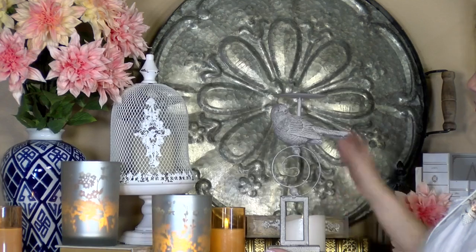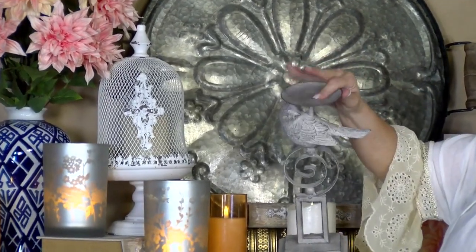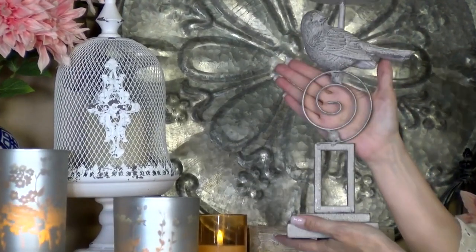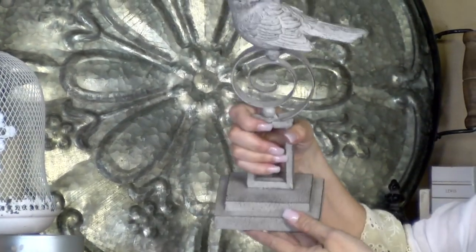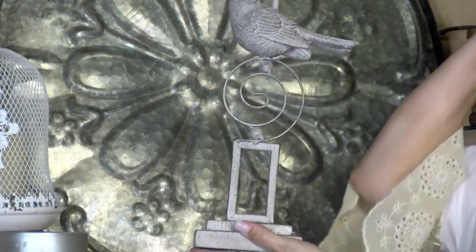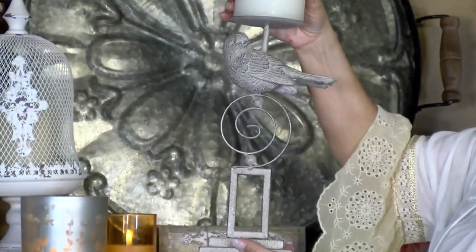Then we have these three beautiful bird candle holders, and you're gonna see that it has a little platform at the top, and I love the fact that the platform has no spike, so you can use it with your flameless candles. It comes down into a beautiful little bird, and then down into this beautiful little circle, little swirl, into the geometric rectangle, and then into the base.